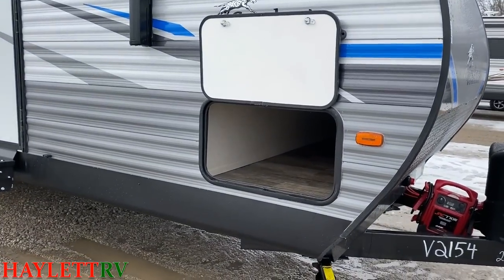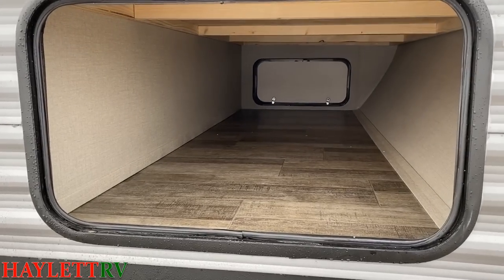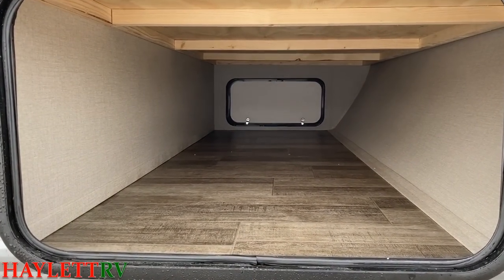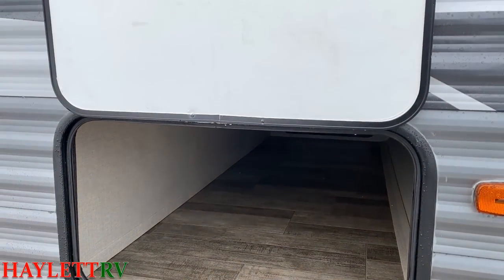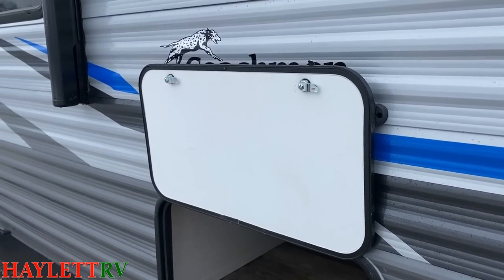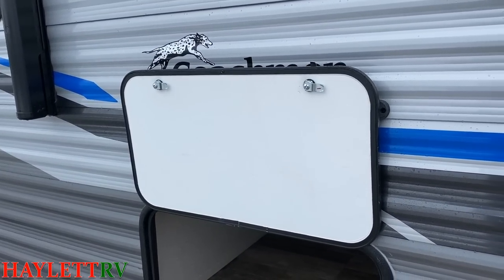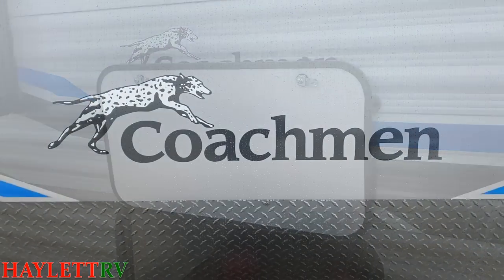But the point is, Catalina's doing that from the factory instead of aftermarket. They're also giving us a large pass-through compartment here. You see, it does truly go all the way through. And those handy magnet holdbacks right there, giving us just a bare peek of Pete the dog, make for, you know, just kind of easier one-hand operation.